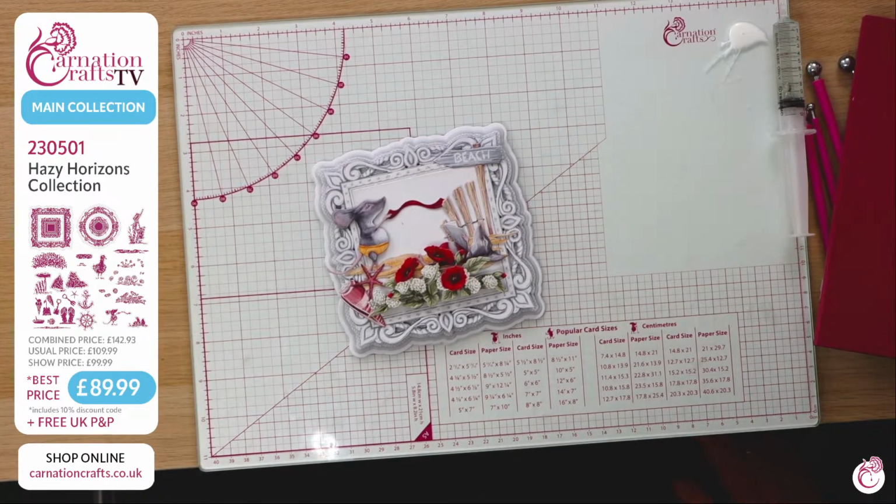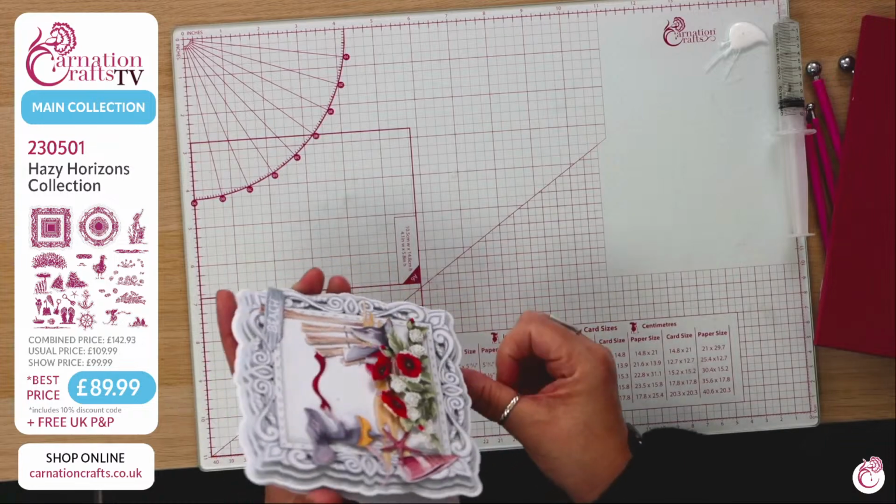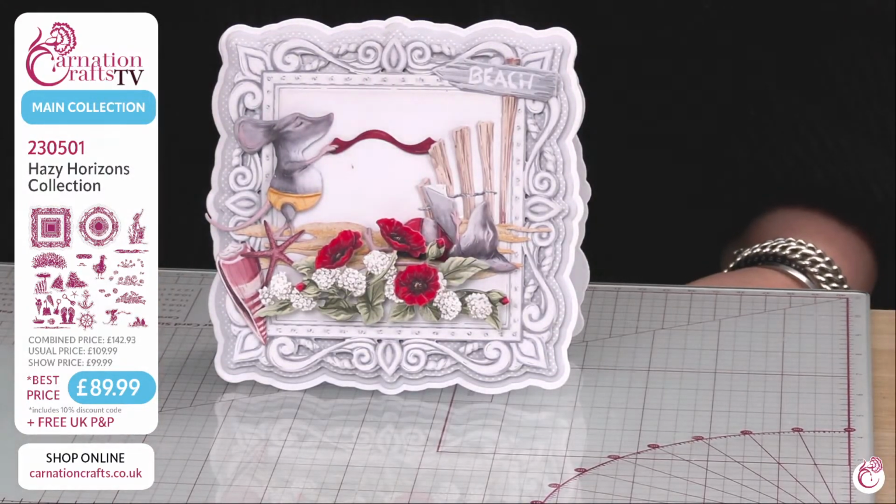And that, my friends, is incredibly beautiful. And it is the Hazy Horizons collection from Carnation, which we are launching today. Very nicely done. Well done, Carla.